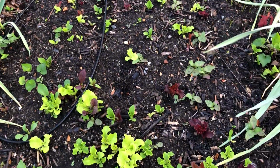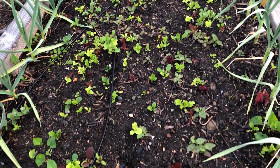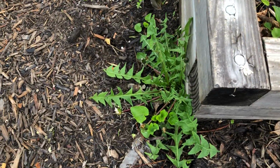And then my lettuce that I just broadcast. I just tossed the seeds on there. And that's starting to grow up. You can see that's my lettuce right there. And then, if I go very gently, oh, there we go, more dandelion.